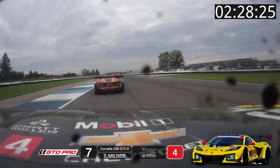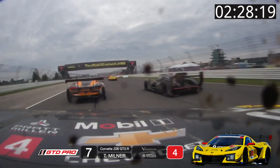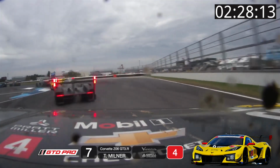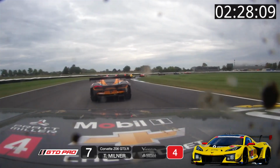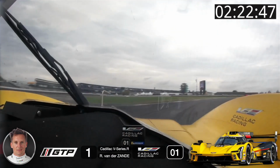And as they make their way onto the back straight, Tommy Milner tries to find his way past as the final 2 of the top 10 GTP cars come streaming past. This is how close the racing really is as Tommy Milner looks around the outside of the number 9 Pfaff McLaren, but is not able to make the move stick.